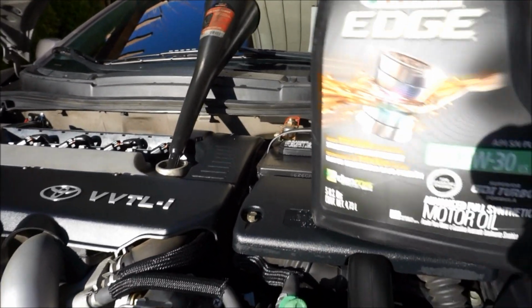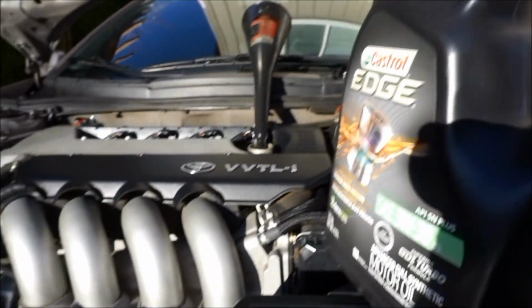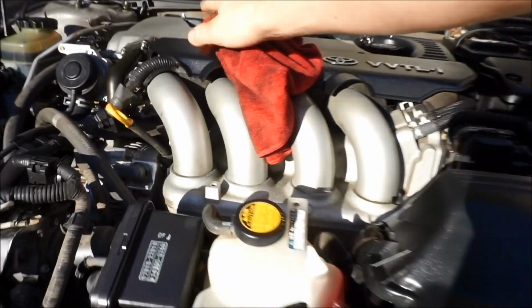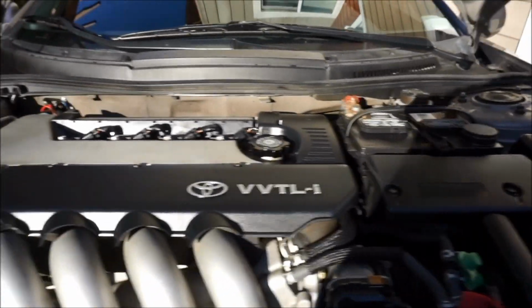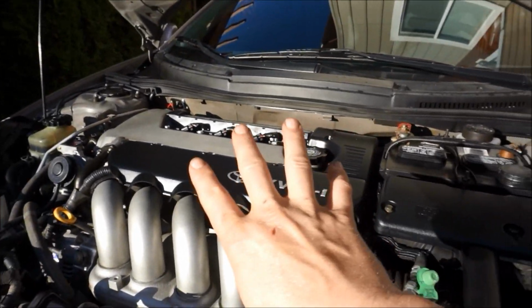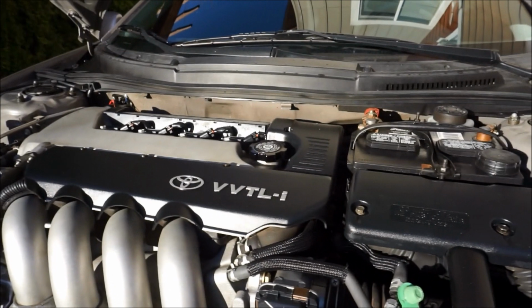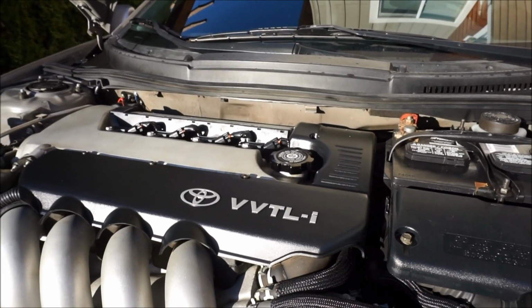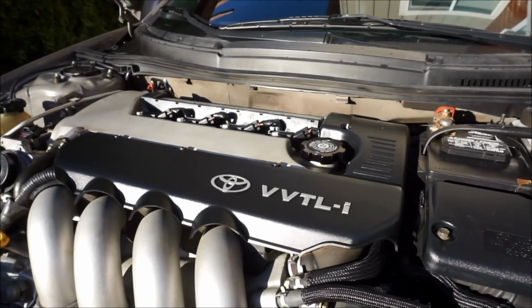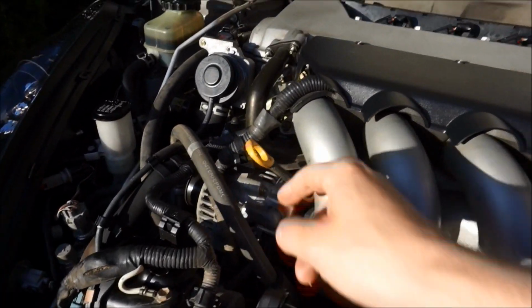So now what we're gonna do is add the remainder of this oil into the 2ZZ. With the original oil pan and then the oil filter, they recommend 4.4 quarts of oil. That's what they recommend to put into the 2ZZ. So if you run a little less than half a quart, it's okay to put the rest in. That's usually what I do. And then when I start it up here, I'll show you guys on the dipstick where it shows.